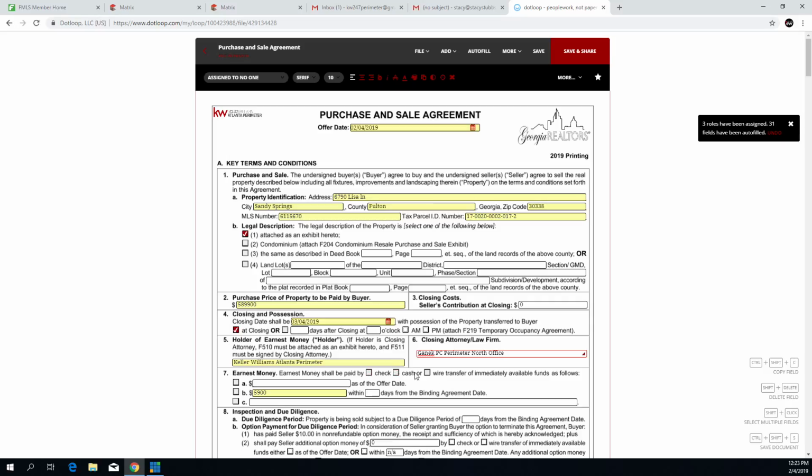Now, we never accept cash for earnest money, and the reason is because of the Patriot Act. All lenders have to be able to trace the source of all funds involved in the transaction, to make sure that either drug trafficking or terrorists are not involved, money laundering. So you can't trace cash or money orders that are paid for with cash. So it's either going to be a check or a wire transfer. Most often it's a check.